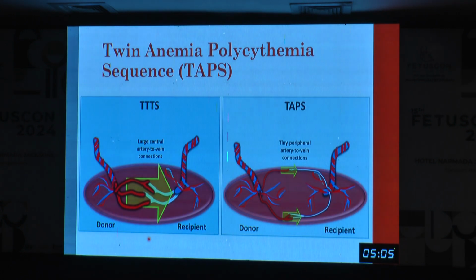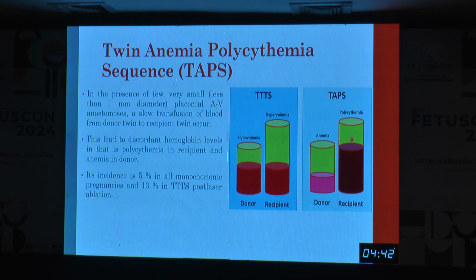Now, twin anemia polycythemia sequence, TAPS. In TTTS you have seen there are large anastomoses giving a larger amount of blood to the other fetus. However, in TAPS, there are smaller capillary-level anastomoses, so a large amount of blood cannot flow from one fetus to the other. Because of that, in TAPS there is a net change in the hemoglobin level, while in TTTS there is a net increase in the blood volume leading to hypervolemia. Here, there is an increase in the hemoglobin concentration only. So the plasma volume is increased in TTTS, while the hemoglobin level is increased in TAPS. That's the basic difference, and it is because the anastomosis is small in TAPS and large in TTTS.